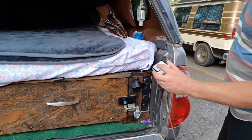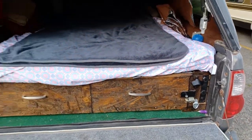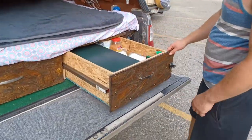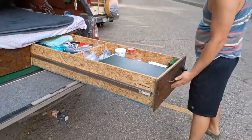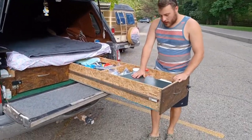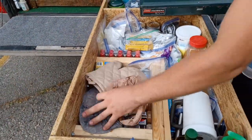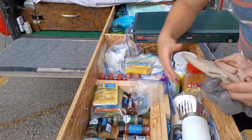These are my little battery operated side lights, good for cooking, doing anything that you need a light for, and it's mobile. So let's open this side of the drawer here. This side is my cooking drawer, and it pulls out pretty far. I got my stove right here. I got my Coleman dual zone stove. Underneath I keep my spices. It's a little disorganized, so got my spices, all that good stuff.